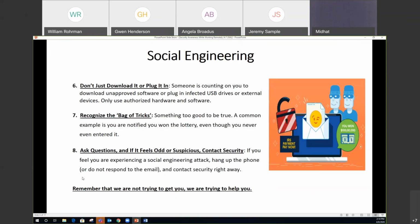Ask questions, and if something feels odd or suspicious, contact the security team. They can be reached at 936-261-2525. If you feel that you're experiencing some kind of social engineering attack, some kind of phishing email, or if it's a call, then we ask you to hang up the call and don't respond to any of the other emails that may follow from that phone call. And once you've been subject to that, contact the security team right away.